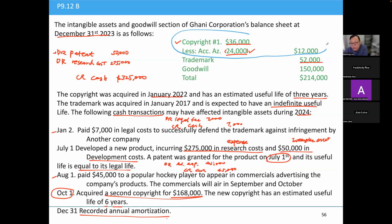This one needs amortization, right? And we know every year, because this is 3 years, in total it's 36,000. We use straight line amortization over 3 years. So every year, the amortization for copyright number one is 12,000.